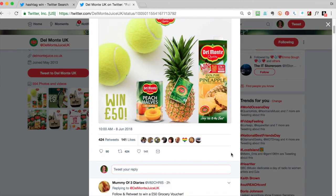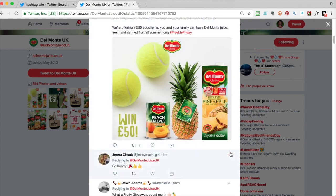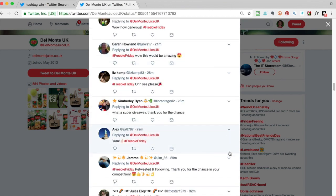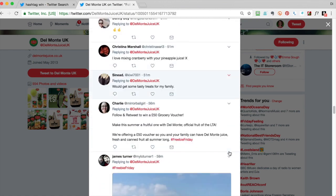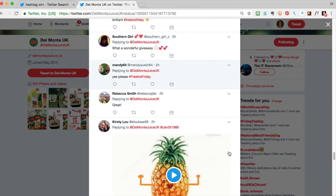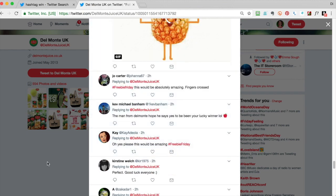Now, if the promoter does decide to choose manually from retweets or replies, you want to be in the most recent. So make sure that you're entering towards the end of the competition, if at all possible. Then you're more likely to have your entry seen if they're scrolling through and manually choosing a winner.